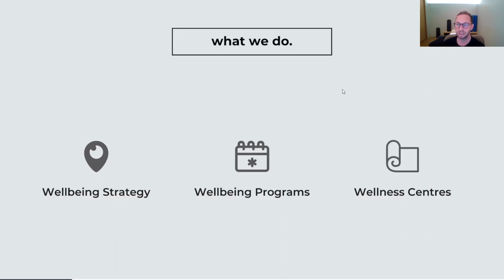And finally, wellness centres. That's probably a little bit more out of the box, and you may not be as familiar with that, but I'm actually dialing in from a wellness centre today at ANZ Bank's headquarters. As I said before, we work with 200 workplaces. For some of those workplaces, they're lucky enough to have space and enough employees to justify having their own on-site wellness centre. And we are lucky enough to manage those for some of the big banks in Australia, accounting firms, and so on. So that's another part of what we do.